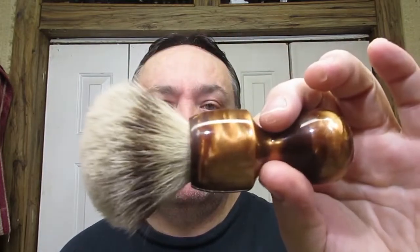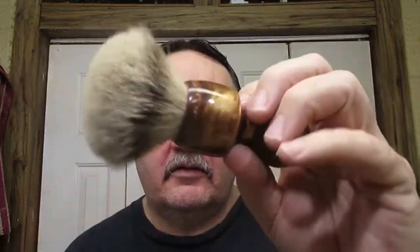Tonight's brush is my Matthew Martin brush guy in copper with a 22mm 3-band silver tip. Matthew's brushes, his shape, the way they feel, they're still the best feeling brush in my hand I've ever used.